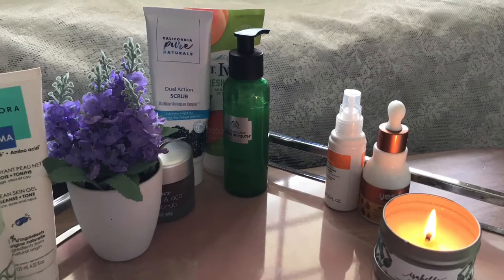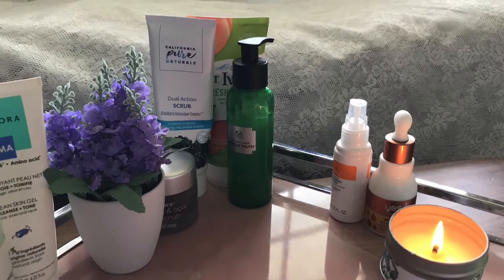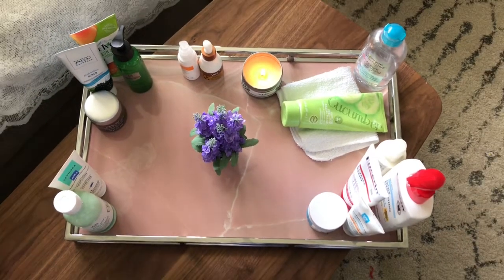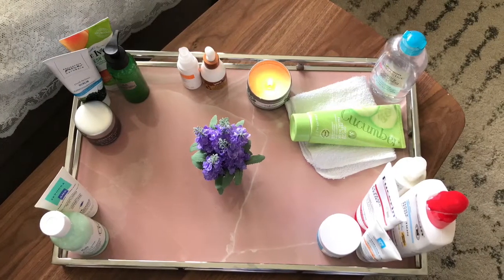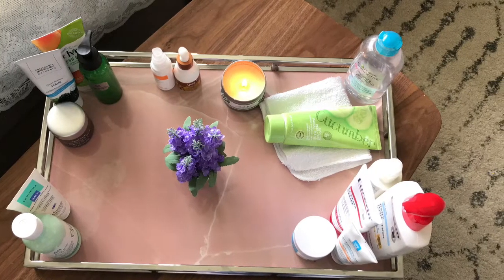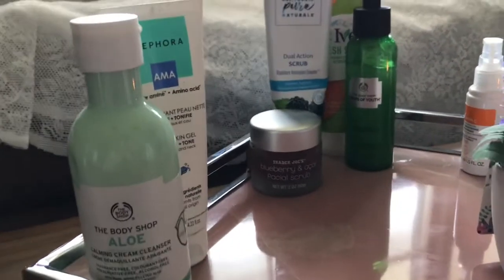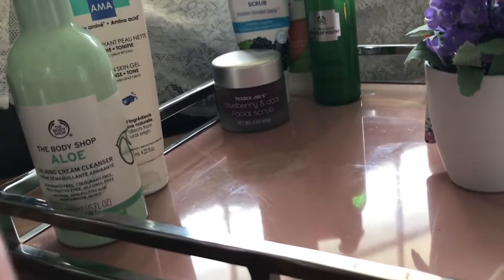I have combination skin that changes with the weather, and sometimes in the winter my skin gets really rough and patchy, and all the dry patches turn into red, like a rash. When I checked with the doctor, she said I have eczema in a very mild variation. For that, she recommended some over-the-counter cream that I will discuss in this video as well.